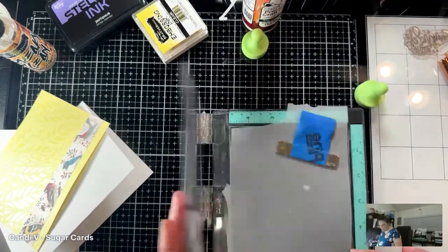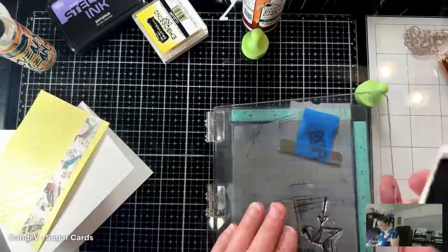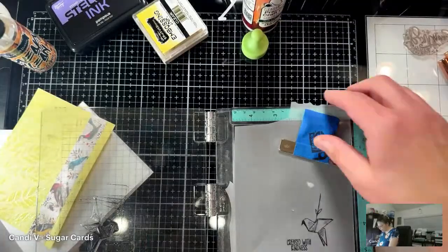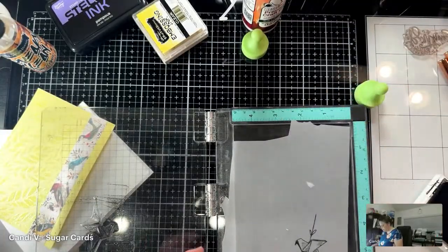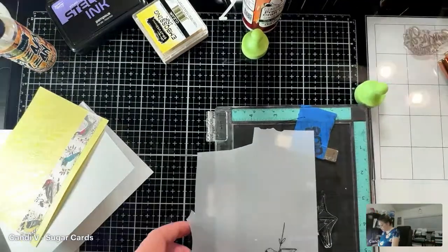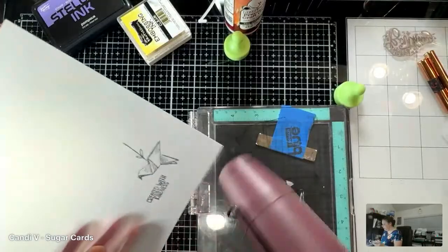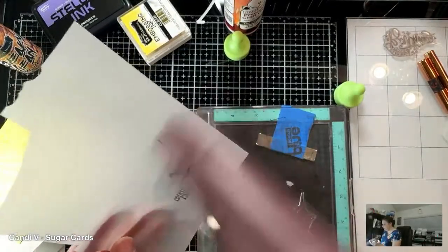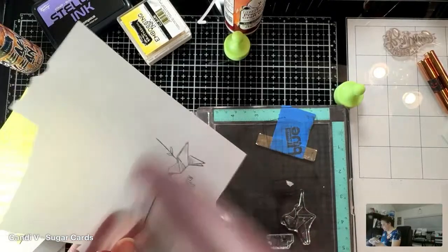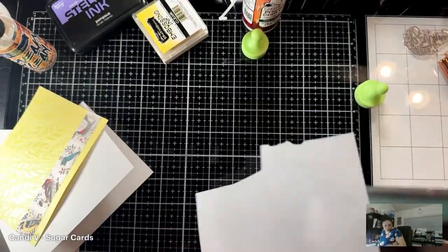Okay, that looks good. Now I could stamp this at our heat resistant vellum. That's on another spot in my craft room. I'm going to go ahead and just use this. I am going to just barely touch this just to dry the ink. But this is not a heat safe vellum. But just enough to dry it.